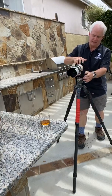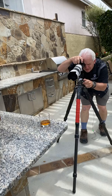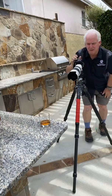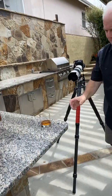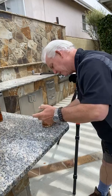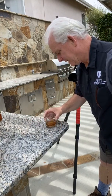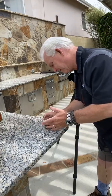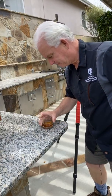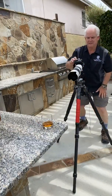Here's about 6 feet away. I'm just about as close as I can get with the 70 to 200 lens right there. And that makes a beautiful dynamic shape. Oops. Got a little bit of droplets here that I need to get rid of. So when you're doing this kind of photography, you can lick it. I can lick it. Yes, I can. There you go. So when you're doing this kind of photography, close-ups especially, everything has to be clean.